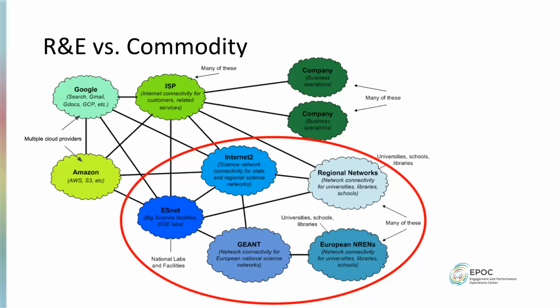They all run the TCP/IP protocol stack, right? They all use BGP to exchange routes. That's all the same, but there's aspects of engineering that make the R&E networks behave differently than the rest of it. So next slide.